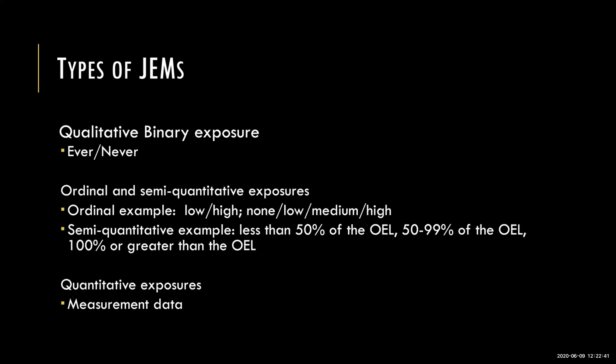So as I mentioned during the examples, JEMs can come in many types. The simplest type is probably an ever-never qualitative JEM. The next up in terms of complexity, if you have more data, is an ordinal or semi-qualitative JEM. This is a JEM where you have some information and could assign, for example, a high, medium, low category for each job using data or expert judgment. And last, the highest resolution data would be a quantitative JEM based on measurement data.